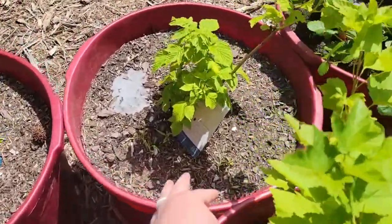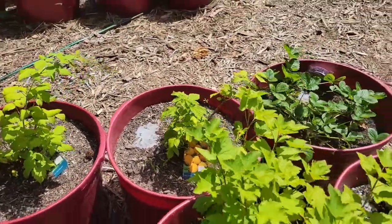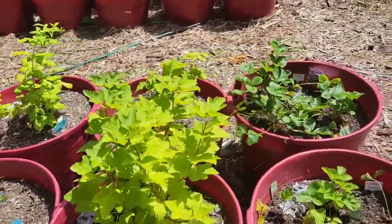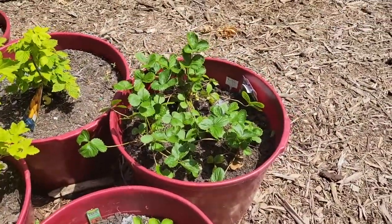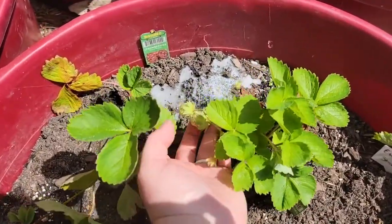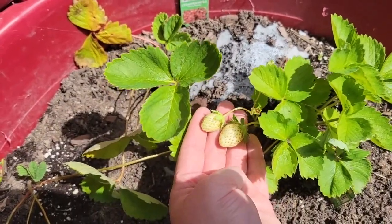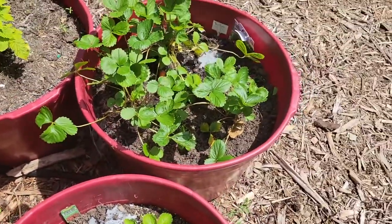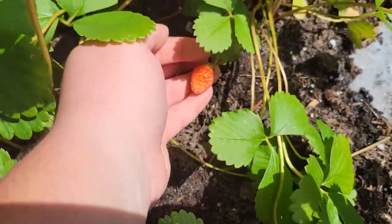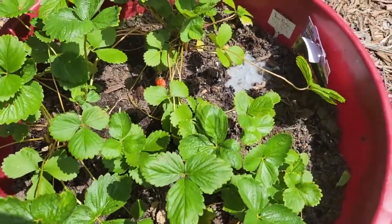Over here I have golden raspberries. They're gonna be so cool. I'm so excited to try those. Red currant berries, this bush is doing phenomenally. And then over here I've got a bunch of different types of strawberries, and you can already see I haven't pulled these off because they're so pretty. I'm leaving them on. We're gonna get some strawberries, so we'll just hope for the best. And look at this. Oh my gosh, it's starting to turn red. That might be the first strawberry of the season.